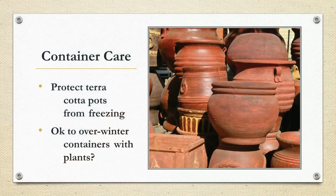In addition to the tools, think about protecting your containers. If you have terracotta pots, and if you've had them for a while, if you've ever left them out over the winter, you know what happens in freezing temperature to terracotta. It tends to crack, split, flake, just not hold up very well. So it's always a good idea to protect terracotta pots from freezing through the winter.